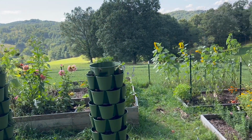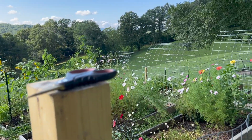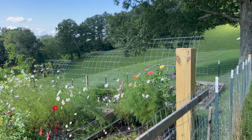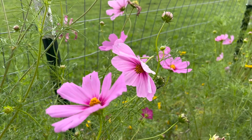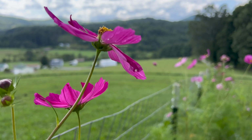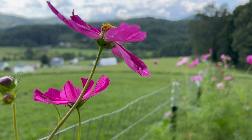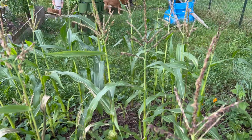Today we're taking a look around the garden because it's been abandoned for about 3 weeks. And so we're going to check on all the spots, see what we have going on. Some things are far past their prime and some things are just coming into their fullest potential. So we're going to take a look around and see what's happening here.